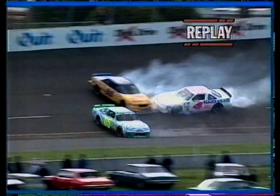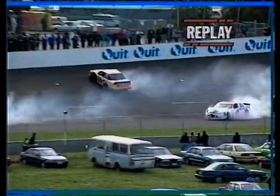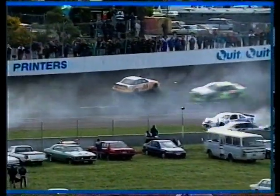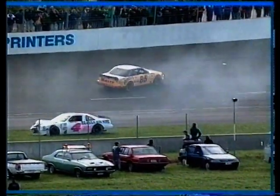Denzel Mead has got around. Ronnie Goodman spins to get out of the way. Schubert nails into the side of 85. Denzel Mead goes up the racetrack and just sits there. Now it starts to drift down the racetrack. 2 go by. Walter Giles is about to arrive in the 91 DuPont car. Oh, and cops him straight in the side of the car.